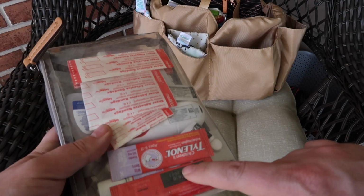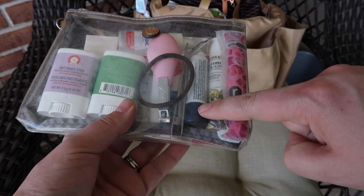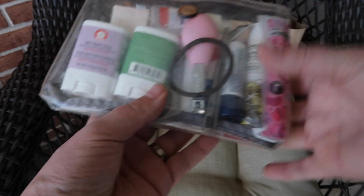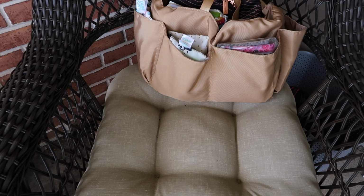And then next to that, I am keeping my first aid kit. So I have some medicine for the kids, I have band-aids, we have ointment, nail clippers, chapstick with sunscreen in it, tweezers. This pouch comes so in handy just to have all those little toiletry items on the go with you. It always gets used.